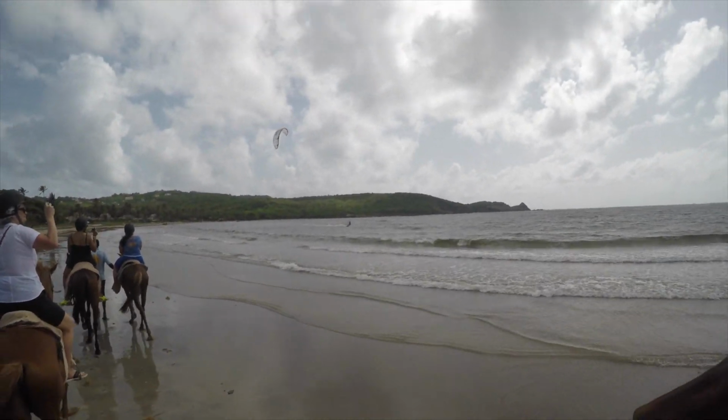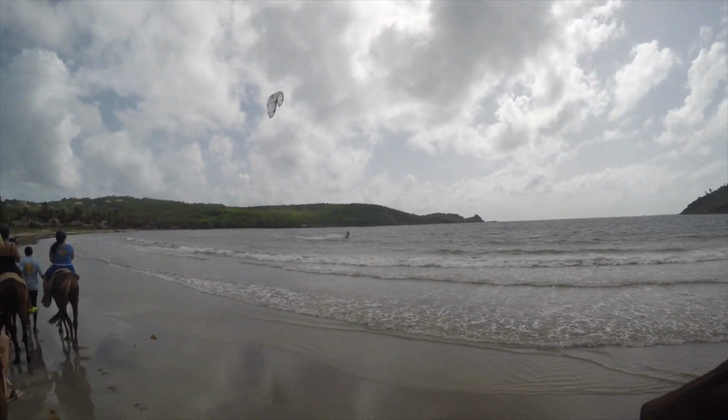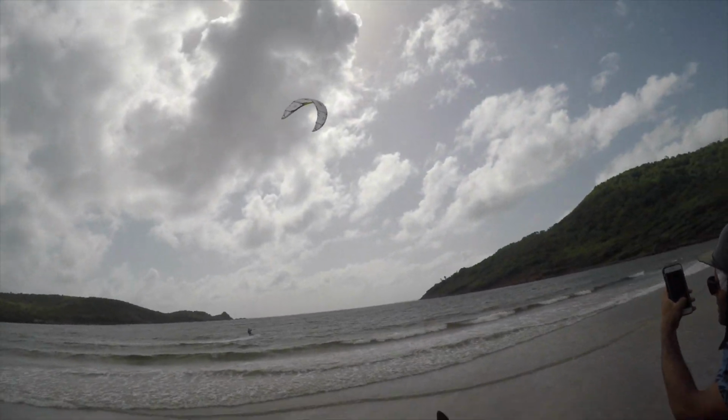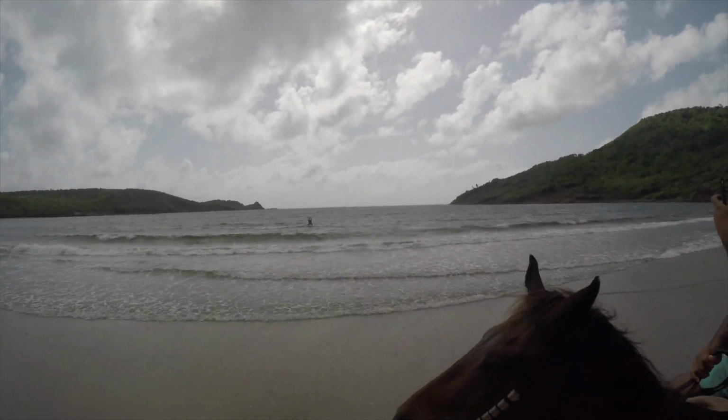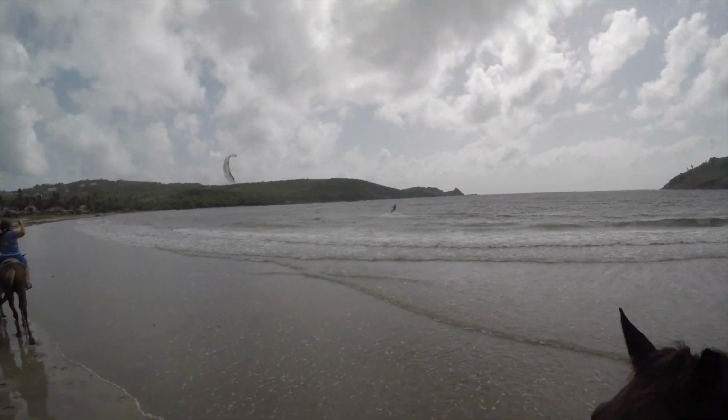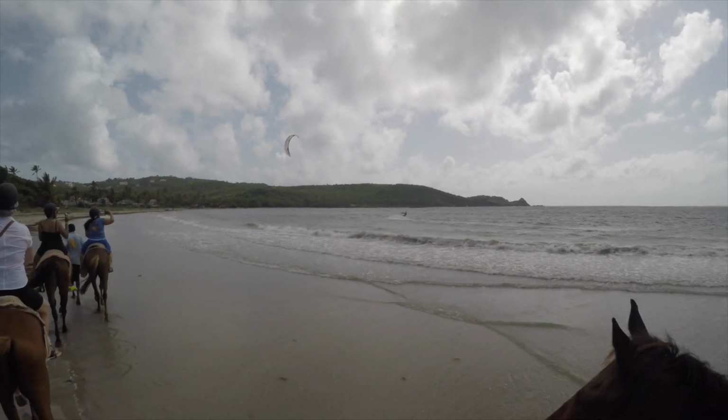Awesome. So this is the kind of water sports you can do on the Atlantic side. I don't know what this is called. Does anybody know what it's called? Oh, parasurfing. Awesome. I don't think I've ever seen that before.